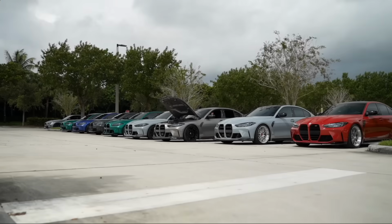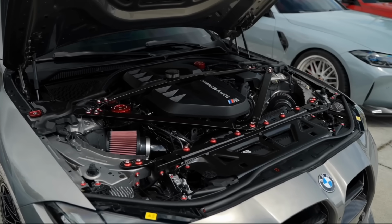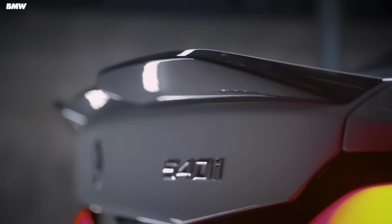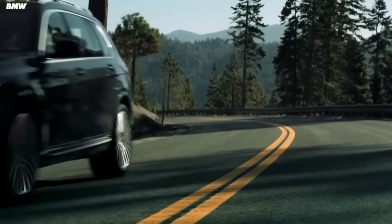There's two BMW engines that are debatably the best of all time. The new and improved snarling S58 and the tried and true powerhouse B58. In today's video, we'll dive into what makes these two engines so special and pick which of these engines gets to wear the crown of being truly the best BMW engine ever.